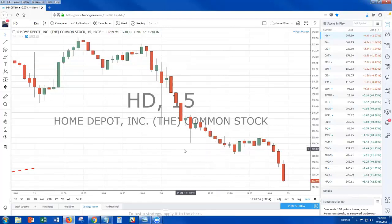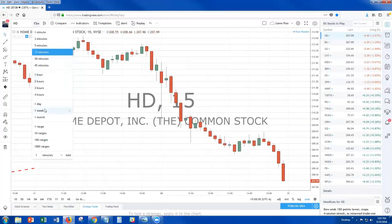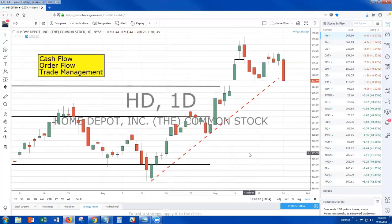The point is, when cash flow, and I'm going to go back out to the daily again, and I can't overstate this enough. If you guys don't know, my firm in the city, we actually got to the point where we were trading 500 million shares per month. That's a lot of trading. And you start to learn what works in a really big way and what doesn't work.